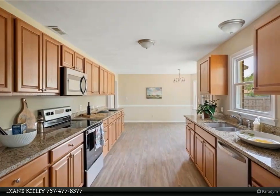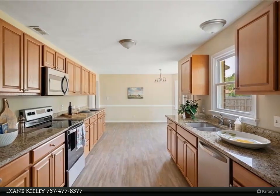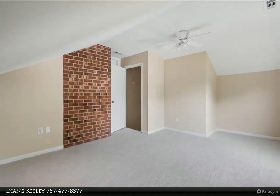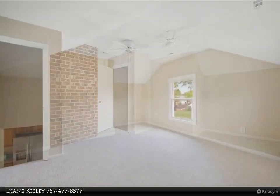Interior and exterior painting with neutral colors finished April 2023. Replacement windows with transferable warranty. Roof has architectural shingles. Large corner fenced backyard features plenty of room for entertaining. Hooray, this one is a gem.